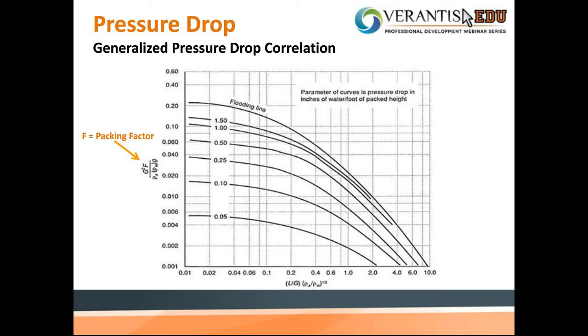So the packing factor is a direct comparison of the pressure drop characteristics of different packings. As you can see from the equation, the higher the packing factor, the higher the pressure drop will be per foot of packing through the tower.